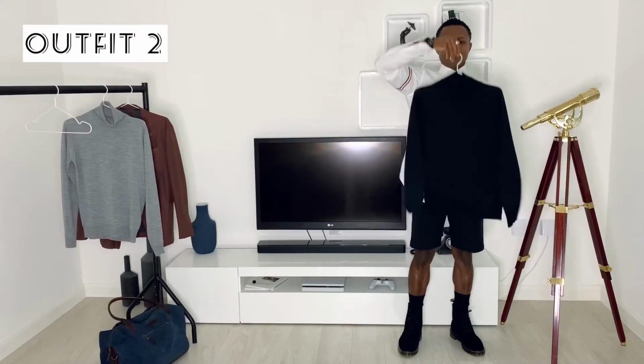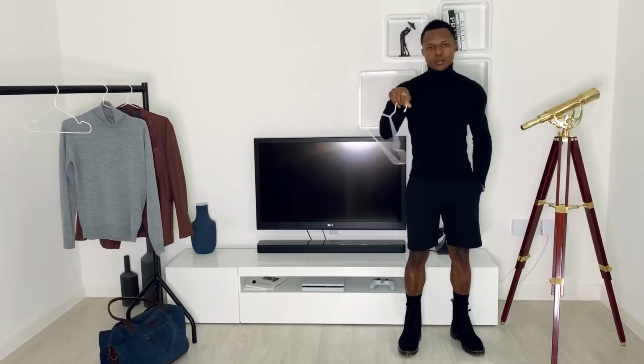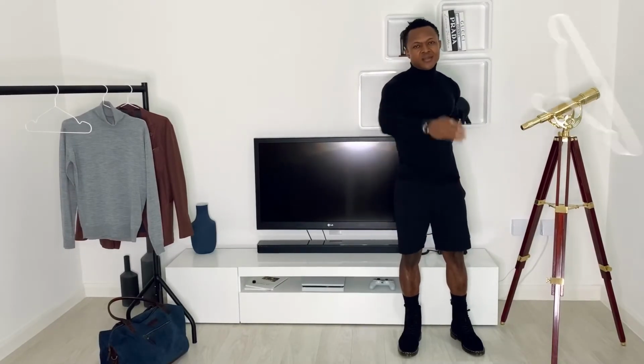Outfit number 2. With a black turtleneck, what we're going for is an all black everything with the Lardini jacket to contrast.